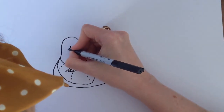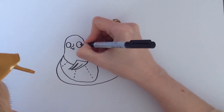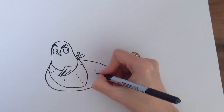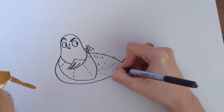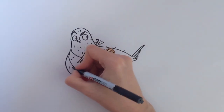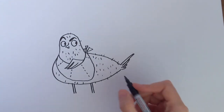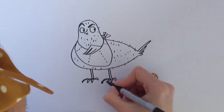Let's do his beak, which is just like that. Two big eyes, circles for eyes. We'll give him a little side eye. He's got kind of cheeky black eyebrows. For feathers, you can just give him lots of little dashes like this. When you're doing yours, you can add colour as well. For his legs, we will just give him two kind of matchsticks, like this. And then add the feet at the bottom. And little black claws, like this.